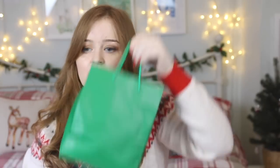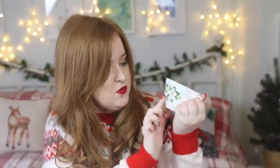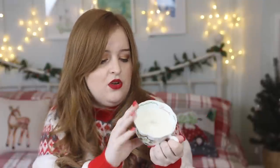Next thing I want to show you is something that I got from my work's Secret Santa. At my work we do a Secret Santa where we have a budget of £10 to buy something for someone. And my Secret Santa got me this really lovely teacup, which is also a candle. It's like a vintage style teacup, and it's got this lovely print of little daisies on the front. What I love about this is that once I've used the candle up, I can then use the cup as an actual drinking cup. And I thought that was such a nice idea, and I love things like this, so I thought that was a really nice present.